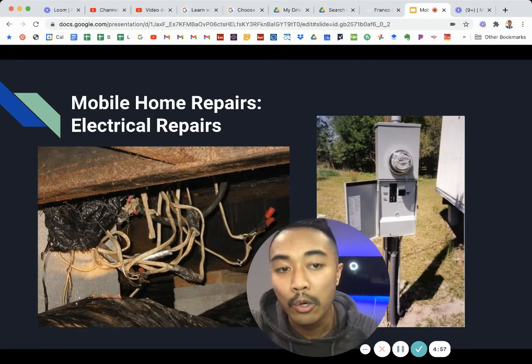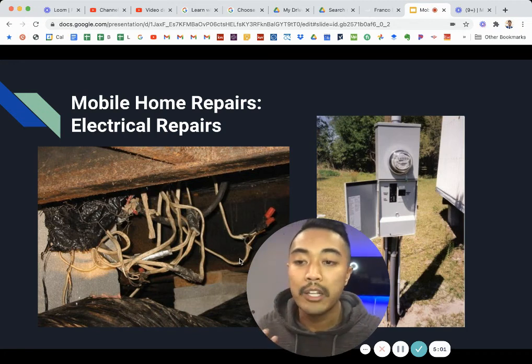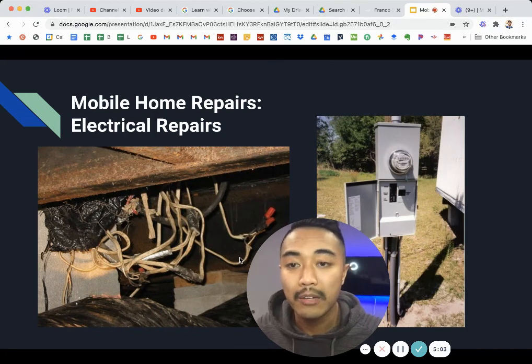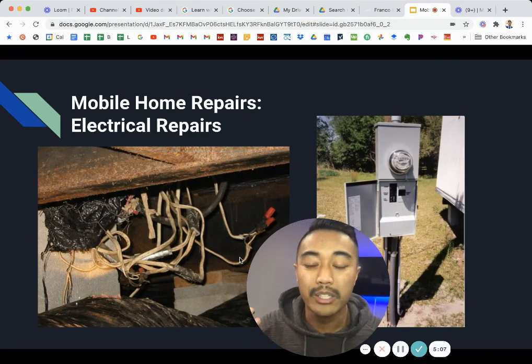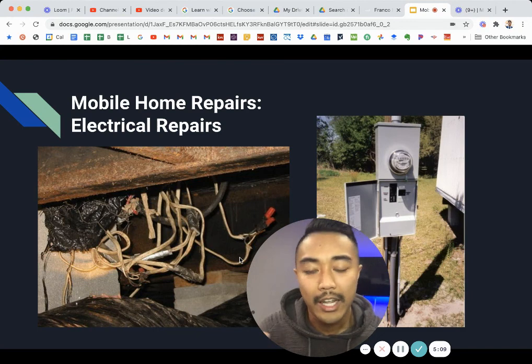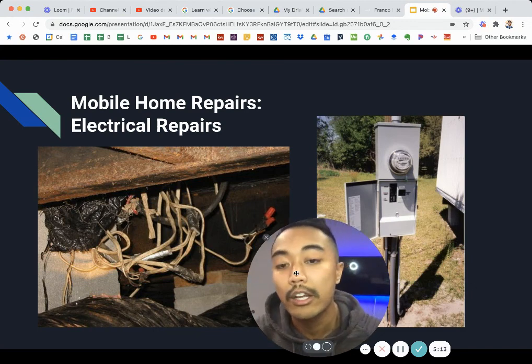Now, these homes, especially the ones built in the 70s or 60s, the materials that they use don't fight well against fire. So these can really just spark up insulation and your home can burn up in a matter of minutes. So this is something really crucial that you should look out for.